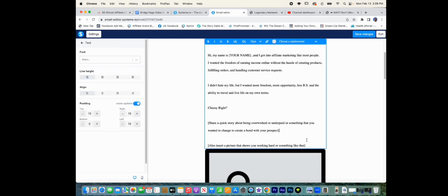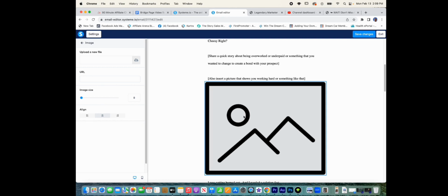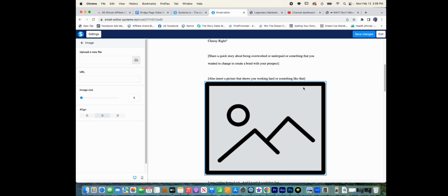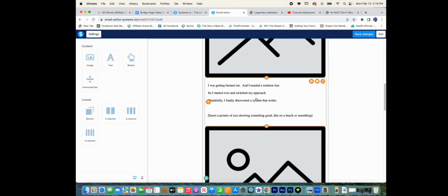Go ahead and obviously delete this note to you, and then you just want to upload your picture here. Having pictures in here really helps build the bond with your prospects, and it gets them more likely to buy. Just like on the other editor, if you just highlight and click on this, you can just upload whatever image you want right there. You can either upload a new one or use one if you already have one uploaded. The email continues to go on. It says, I was getting burnt out.